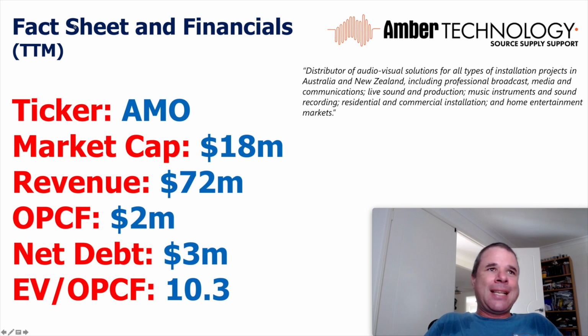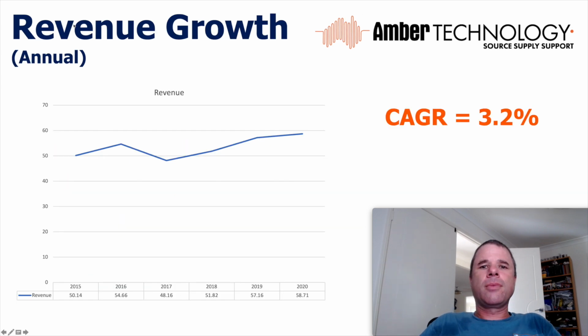And the main reason I do like this company is the revenue growth we are starting to experience over the past 6 to 12 months. Now, in saying that, this is the compound annual growth rate of the revenue for Amber Technologies since 2015, only 3.2% per year, from 50 million in 2015 to 58.7 million in 2020. But once we get to see the 2021 numbers, which should come out in August, that compound annual growth rate will increase because they did do an acquisition recently, and that's really helped the bottom line, because revenue for the last half year was about 38 million. So revenue for the full financial year should be significantly higher.